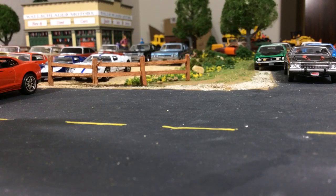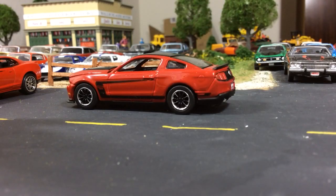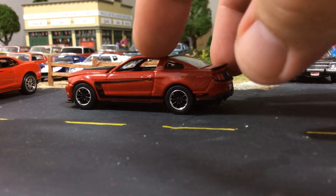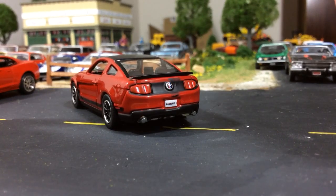Yeah, these have been sitting on the shelf for so long. There's a lot of dust on them, but I went through and tried to clean them all off for the most part. Here's another one. Gosh, I don't know what year this is off the top of my head, but another nice late model Ford Mustang. And you can just see how nice the detail is with these Auto World cars. Look at that Mustang emblem there on the back.